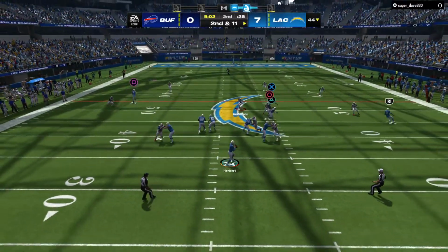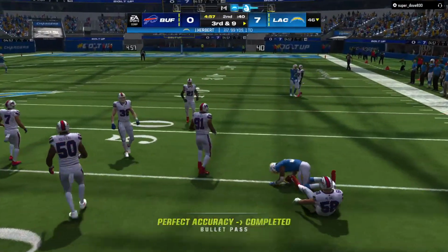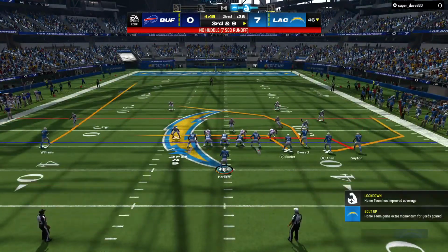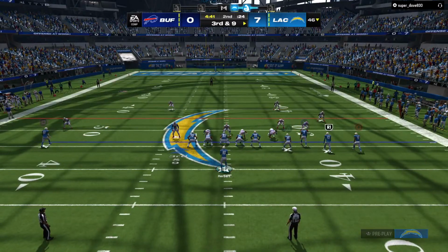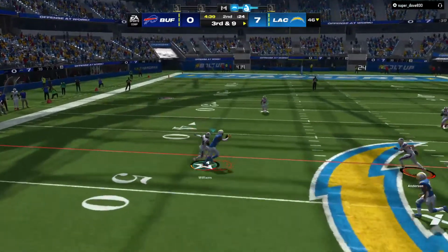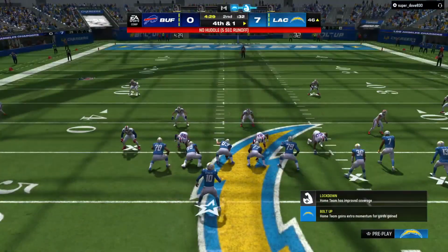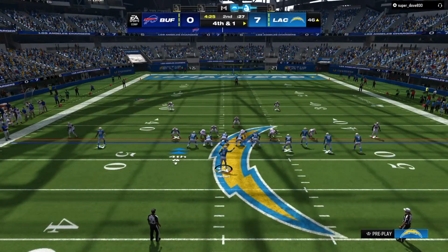To the air again, Herbert. That's caught, and it's Eckler again. Just a gain of a couple there. And that's going to set up a tough 3rd and 9. Here's Herbert. Finds the open man. It's Mike Williams. And they're going to mark him down short, maybe by about a yard, if that.